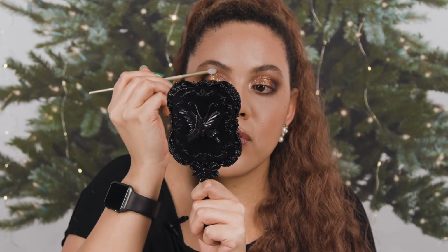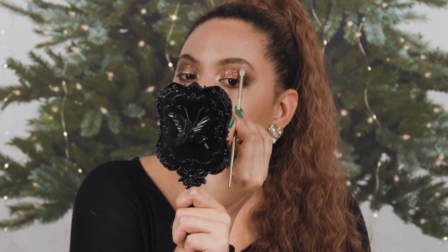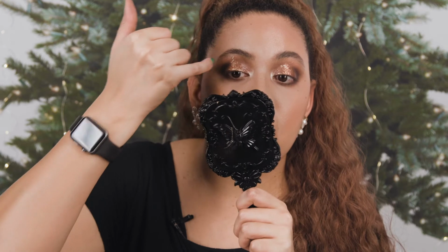I said that I will use it only in the center of my lid, and I'm applying it on the whole lid. Gorgeous. So let me use this brush and try to flake off all the chunky glitter that I had here. Gorgeous, I love it. Perfect.